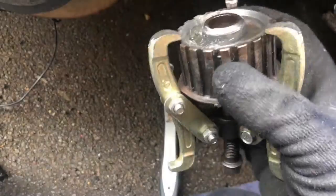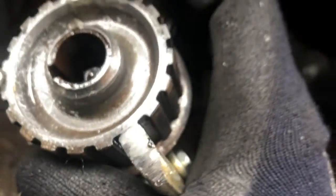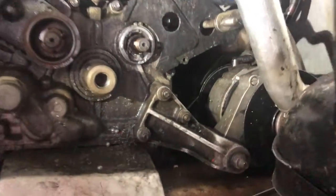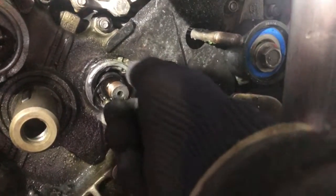Yay. Okay, so that is our bearing off. The face of it got bent slightly, but I'll just knock that back into place. Otherwise it doesn't look too bad. Now, okay, and here we are. There's my shaft.